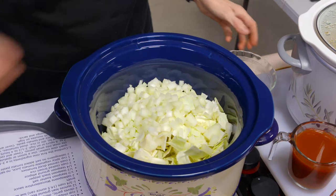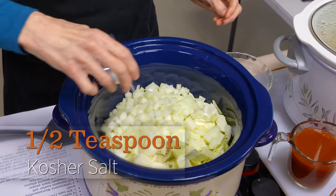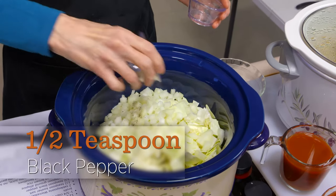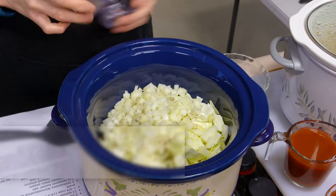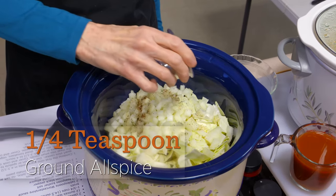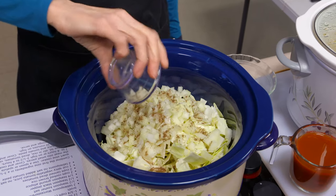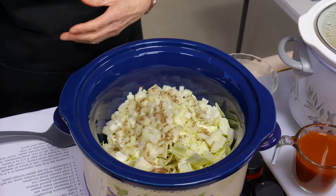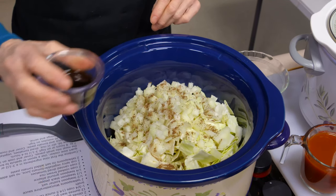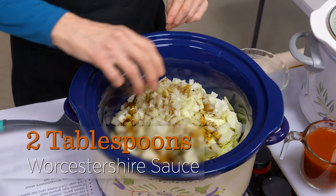And then also, I'm going to add the other dry ingredients. We've got 1/2 teaspoon of kosher salt, about 1/2 teaspoon of black pepper, and then 1/4 teaspoon of ground allspice, which I think really makes the house smell terrific. My problem with slow cookers is if I'm at home with a slow cooker, it's always too slow, so I love them if I'm not going to be in the house, but otherwise I tend not to use them so much. I've also got 2 tablespoons of Worcestershire sauce.